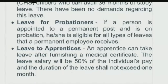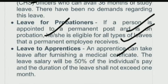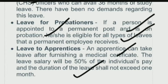Leave for probationers. If a person is appointed to a permanent post and is on probation, he is eligible for all types of leaves that a permanent employee receives. Okay, you know this. Leave for apprentices. An apprentice can take leave after furnishing a medical certificate. The leave shall be on the individual's pay, and the duration of the leave shall not exceed 1 month. For 1 month, he or she can take it while on apprenticeship.